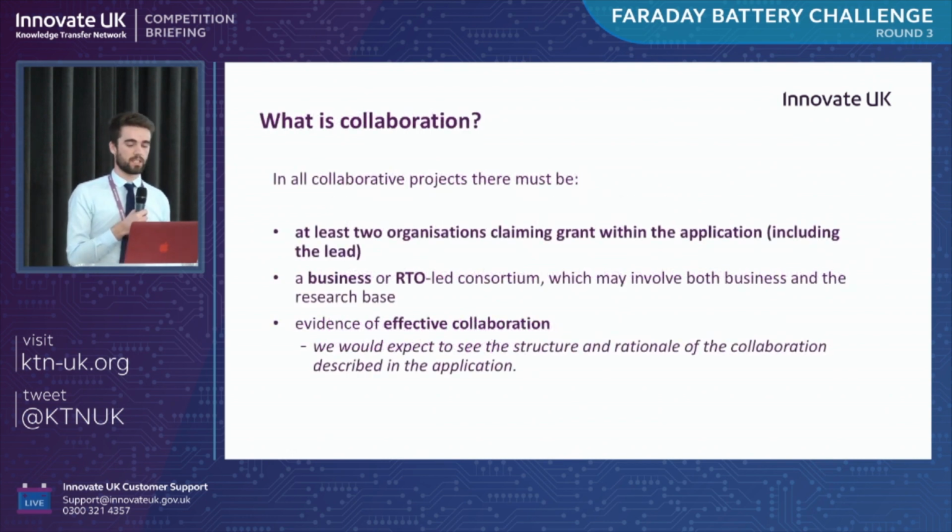So what does a genuinely collaborative project look like? At least 2 organisations must be claiming grant within the application. So a business or an RTO-led consortium, which may involve both business and the research base. You can have the 2 organisations plus more. It's just what's right for your application. But we must see within your application a genuine level of collaboration.